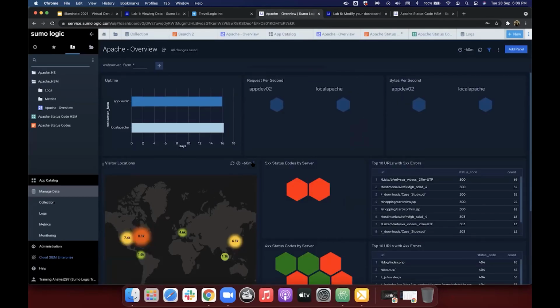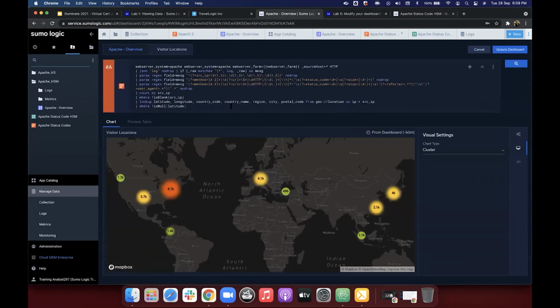So under visitor location, we'll need to click on this three-dot icon and click on edit to see the underlying query for this particular panel. Here, we are looking at the Apache access logs and extracting certain fields out of them, such as the source IP, method, status code, etc.